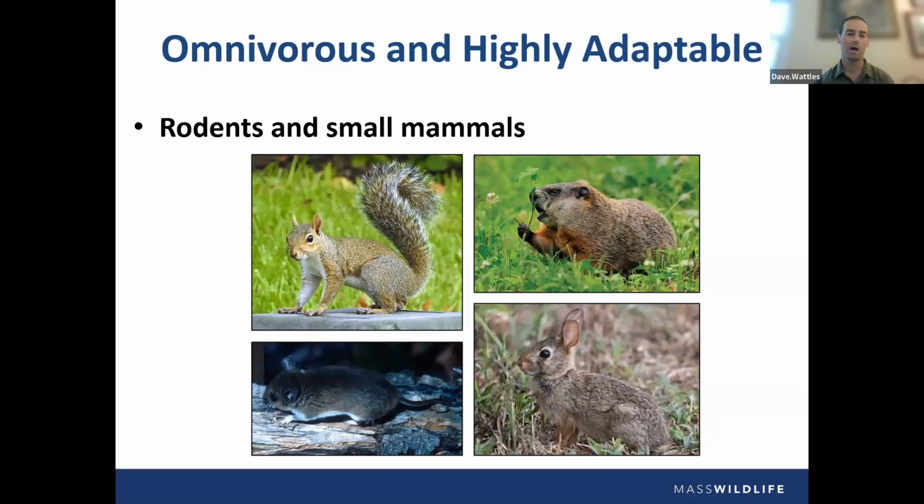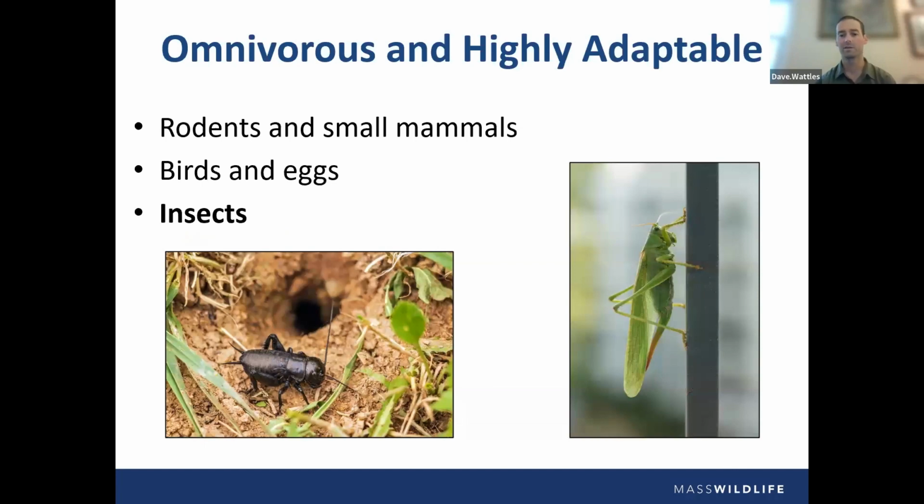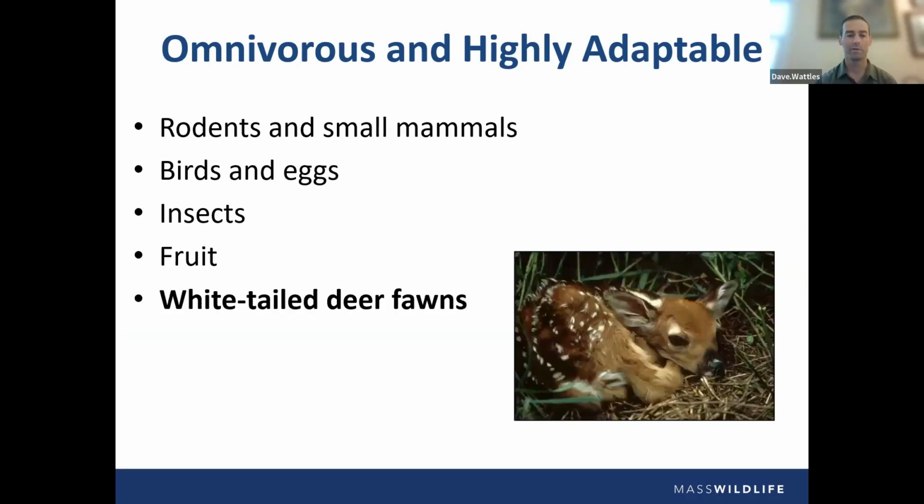Coyotes are omnivorous and highly opportunistic in the way they eat, but the bulk of their diet is made up of rodents and small mammals. So squirrels and chipmunks, woodchucks, rabbits, mice, voles, rats make up the bulk of their prey. They'll also opportunistically take advantage of ground nesting birds and bird eggs. They'll eat insects in the summer, like larger insects like crickets and grasshoppers when they're available. And it's very common to find coyote scats that are entirely composed of fruit. So apples, blueberries, raspberries, grapes, cherries can all be part of their diet.